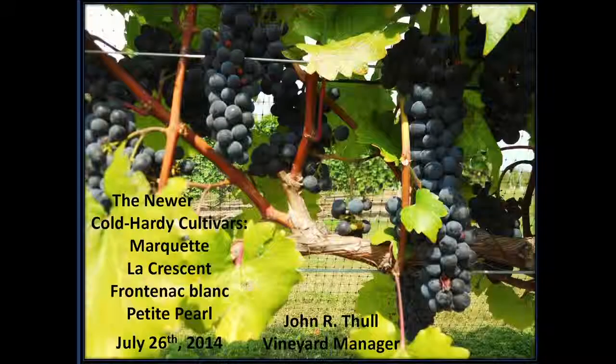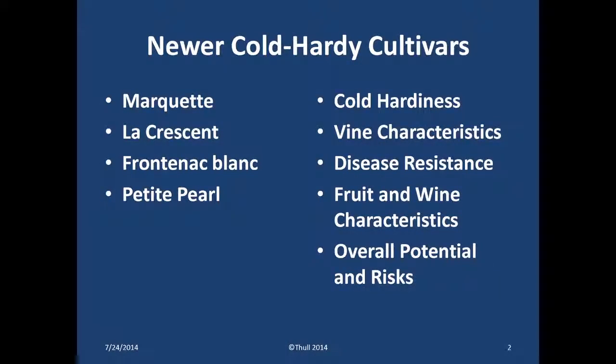We're covering cold hardy cultivars. I'll just be focusing on Marquette, La Crescent, Frontenac Blanc, and a little bit on Petite Pearl, although I don't have a lot of experience with it. All right, so as I said, those varieties we'll be focusing on, and we'll just touch on the cold hardiness, the vine characteristics, some of the disease resistance in these vines, fruit, wine characters, overall potentials and risks.